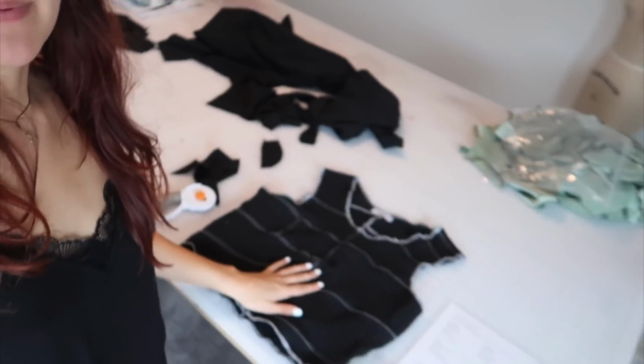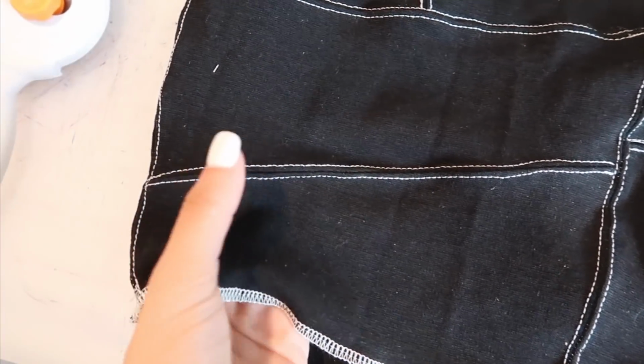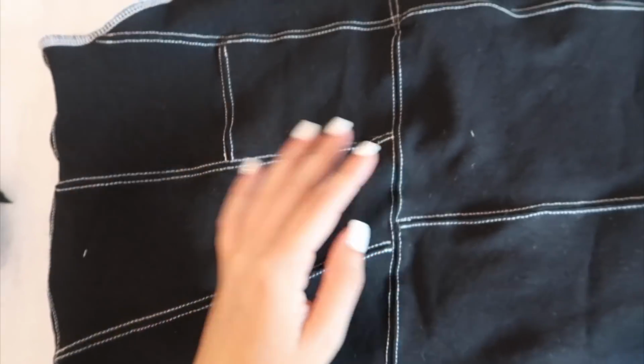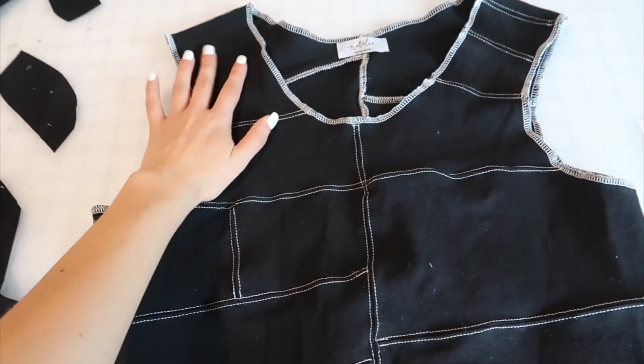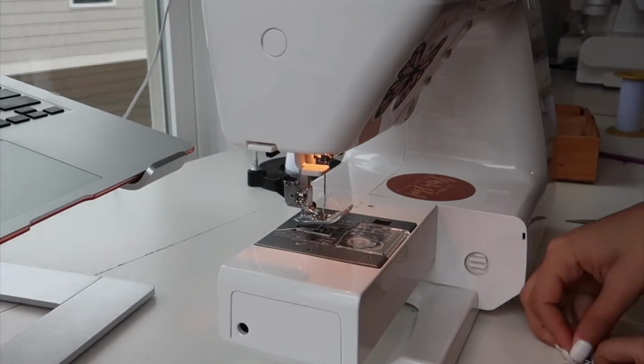So I just finished the patchwork top. I'll show you guys more up close. I haven't made these since last summer, but I forgot how fun they are to top stitch. But this is what they look like. I serged them all and then I double top stitched all of these seams, so it has this really nice effect. I'm gonna go ahead and put tags on all of those because I hadn't done that yet. I'm gonna do that real quick and then we'll start on the sage green ones.